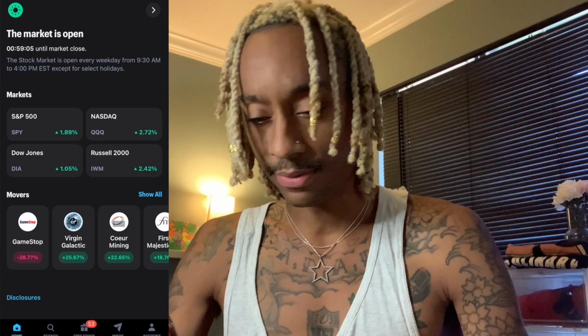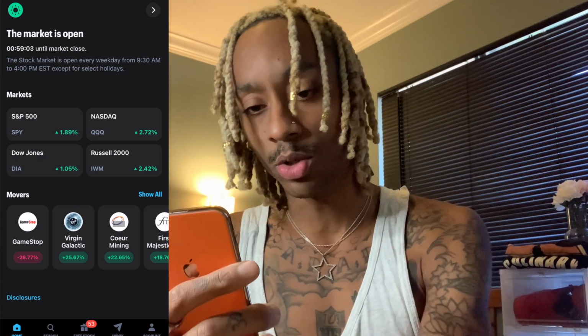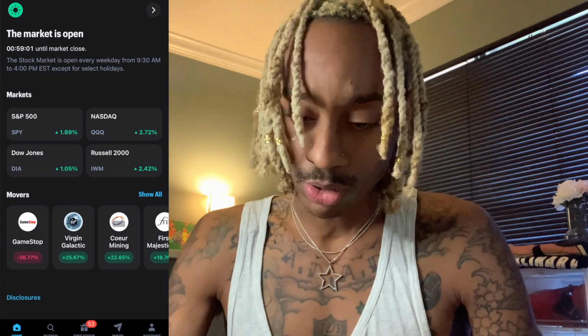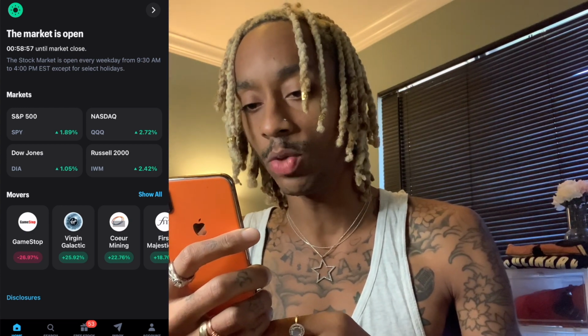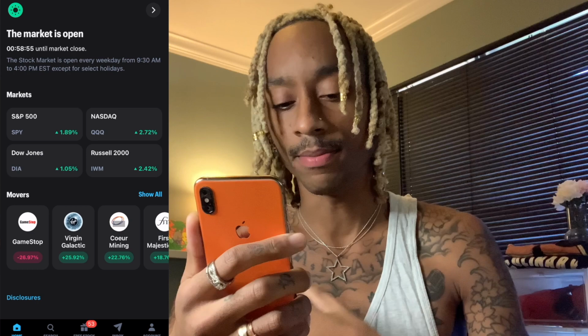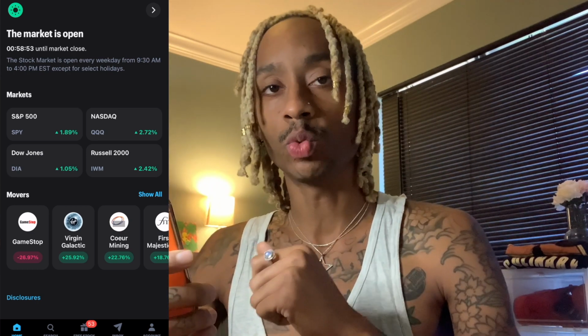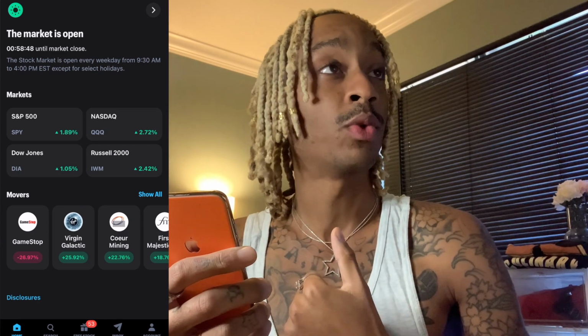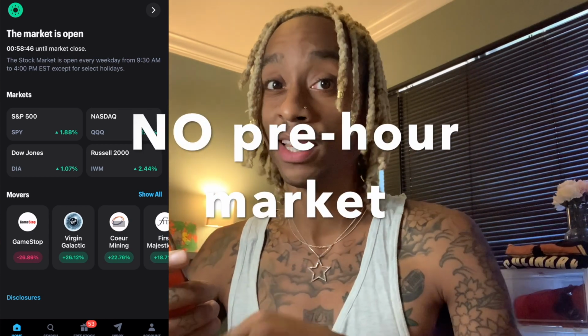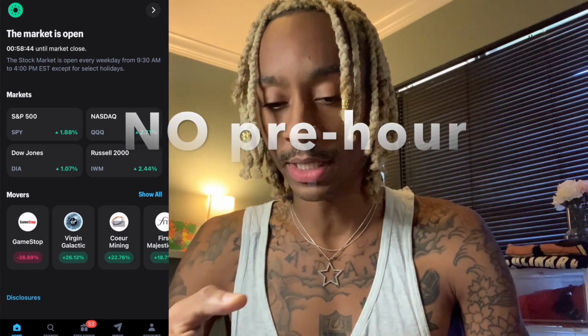This will show when the market is open. Okay, cool. This is pretty cool. So it tells you there's 59 minutes until market closes. The stock market is open every weekday from 9:30 a.m. to 4 p.m. I have to find out and do more research what their pre-market hours are. I was looking online, wasn't able to find too much, but let's pray that we got some good pre-market hours here. That's pretty much it.